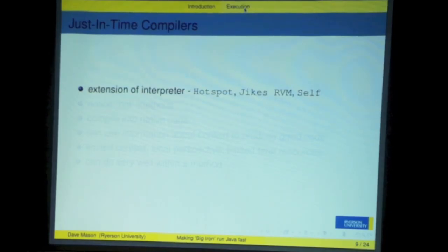Particularly the JVM, but other compilers as well, including the Smalltalk compiler, Self, which is a version of Smalltalk, was one of the first research projects relating to just-in-time compilers. The idea here is we have an extension of a compiler. So Hotspot you've all heard of. There's a research project from IBM called Jike's RVM, and Self was a research project at Sun.